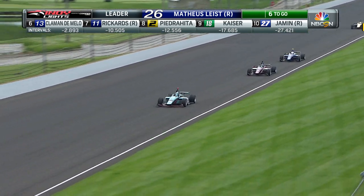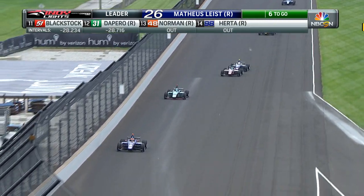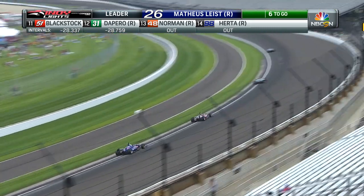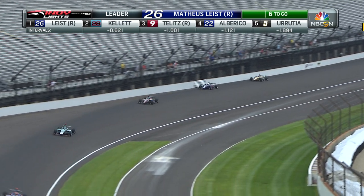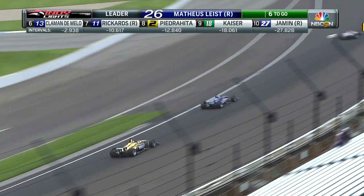Alberico in the blue car in fourth is lurking, and Santi Arrutia has grabbed that fifth position. Still at Laist five in play in the Freedom 100, more than five laps remaining. Aaron Tielitz has lost all sorts of momentum, so I'm wondering if his tires have fallen off here. He looks like he's got nothing left in the bag whatsoever.